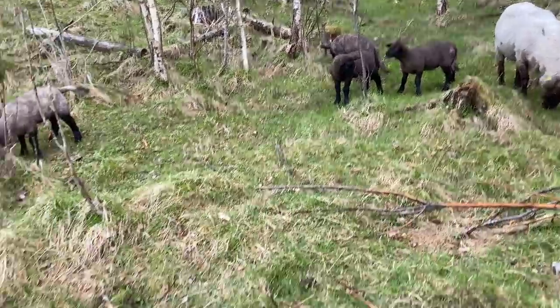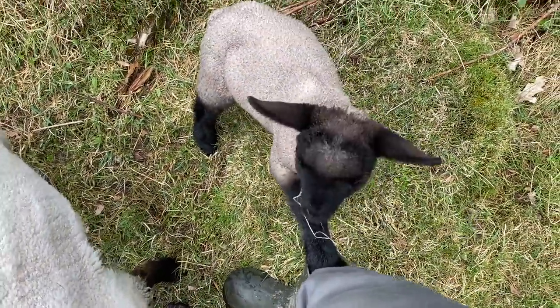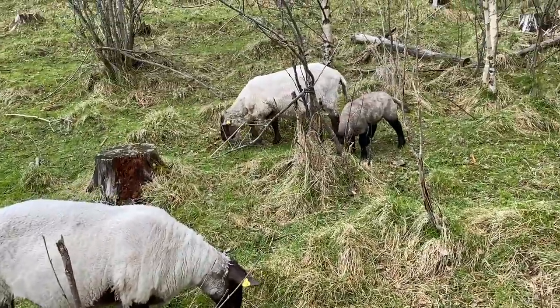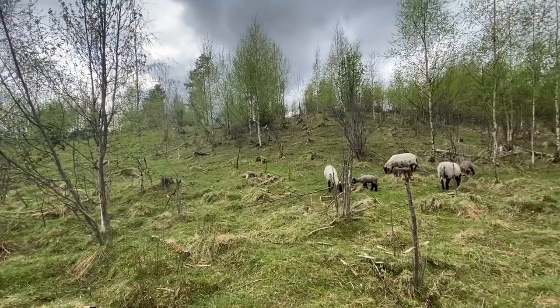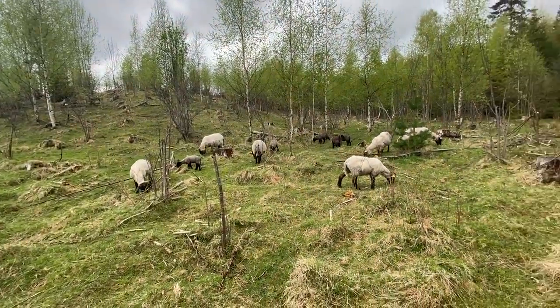Lambs are looking bouncy and big, aren't you? Definitely really like the feel of how this place has opened up. Very nice.